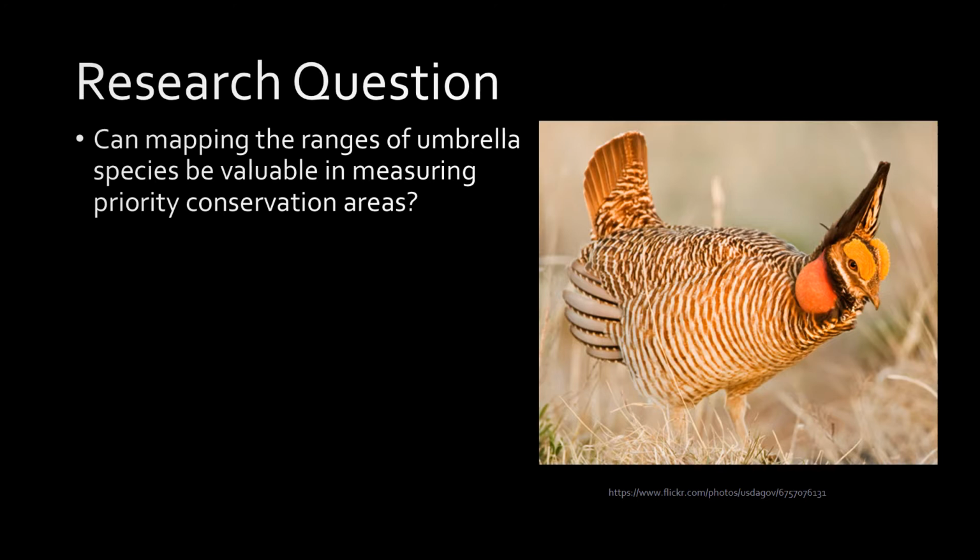So after reading both articles, I saw umbrella or wide-range species mentioned, but not to an in-depth extent. Jenkins noted that birds are doing fairly well compared with other taxa, thanks to their mobility. Still, though, 15 endemic species of birds located in the lower 48 are at risk, which leads me to my research question. Can mapping the ranges of umbrella species be valuable in measuring priority conservation areas?